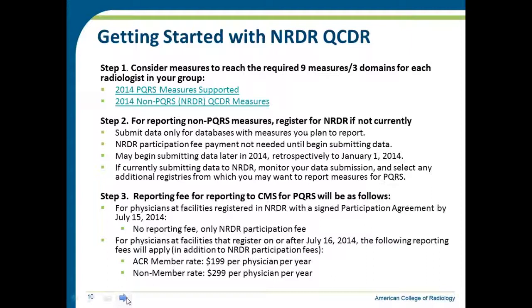Okay, so getting started with NRDR. In order to use NRDR as a QCDR, the first thing to do would be to go to our website and look at the measures, see what you think you might be able to report on that covers 9 measures that you can do across 3 domains. The outcomes measures should not be much of an issue because of the 20 measures proposed out of NRDR, 19 are outcome measures. So if you select any measures from NRDR, chances are you'll hit that requirement. For reporting non-PQRS measures, any of the NRDR measures, go ahead and register for NRDR if you're not currently, and there's more details on this on the website.